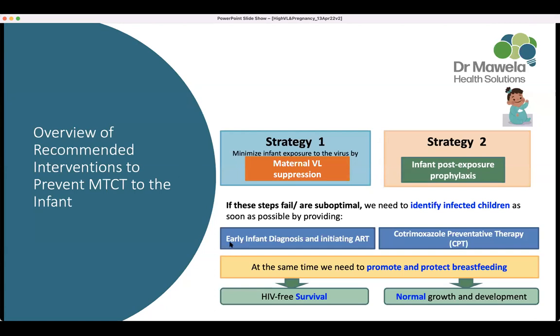Immediately after they are born, you want to do your PCR because we want to identify babies who would have been infected intrauterine. Cotrimoxazole will be started at 6 weeks. We protect and promote breastfeeding even in this context. And how do we protect the breastfeeding? By ensuring that mothers are suppressed. We encourage exclusive breastfeeding, and we provide high-risk prophylaxis for all babies where we feel that the mother is not suppressed. And we have to integrate with immunization programs, and ensure that these babies are growing well and neurodevelopment is also happening the way it should.